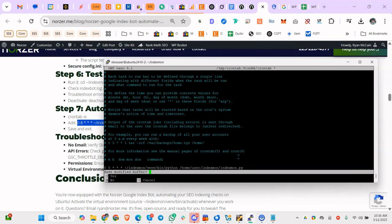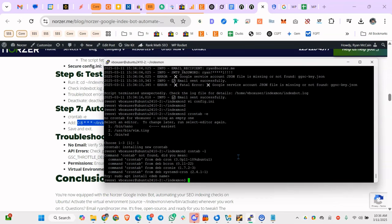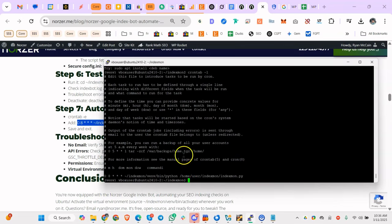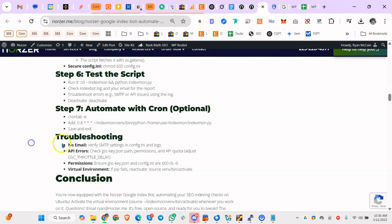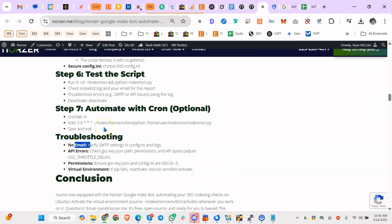And in Nano it's Control X, I think. Then yes, and you can always do crontab -l to list your cron. Yeah, I must have typed something wrong. So you can see here. Yeah, and then it's going to run every day at 8 a.m.